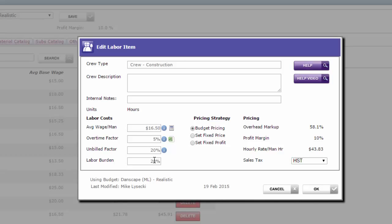Then you've got your labor burden, which is taxes and insurances on the wages. And then it reads your budget to find your budget's overhead markup and your budget's target profit margin. Both of these are coming from the budget that you just created, to make sure that on this crew, we're going to recover enough overhead and enough profit. And it's going to tell you right here what the hourly rate per man hour needs to be in order to make your budget become a reality.